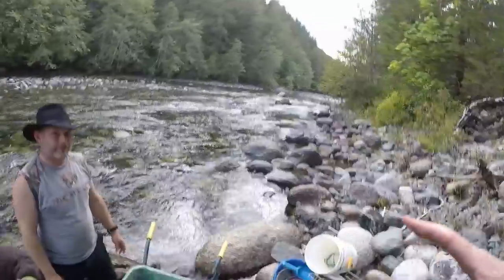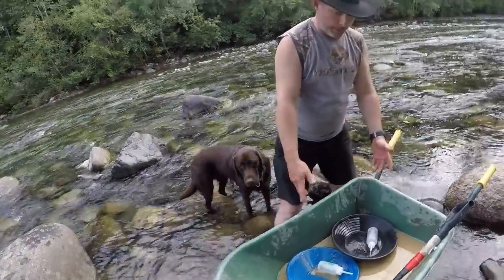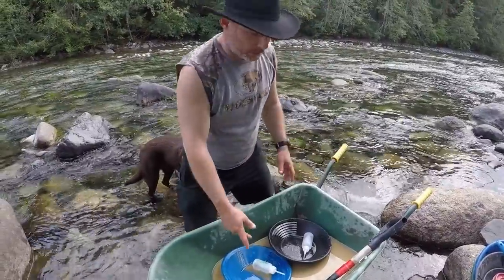Okay, guys. So we're back at the campsite, and we're going to do the next stage. And Trevor's going to show you exactly what the next stage is. So we brought the wheelbarrow with the sediment to the campsite. We're basically in the river right now, and he's going to show you the next stage. So go ahead.